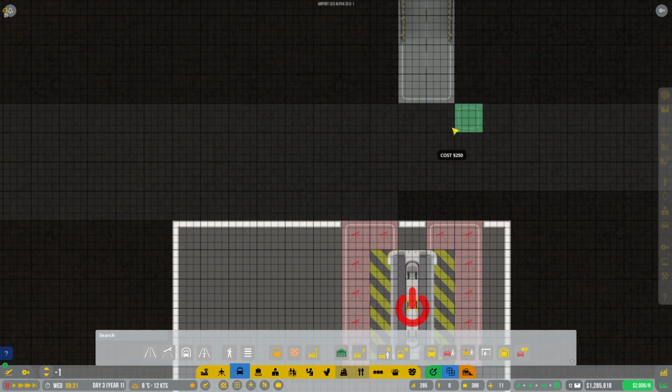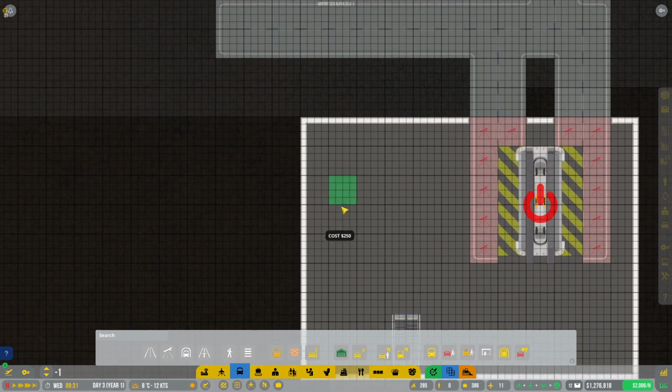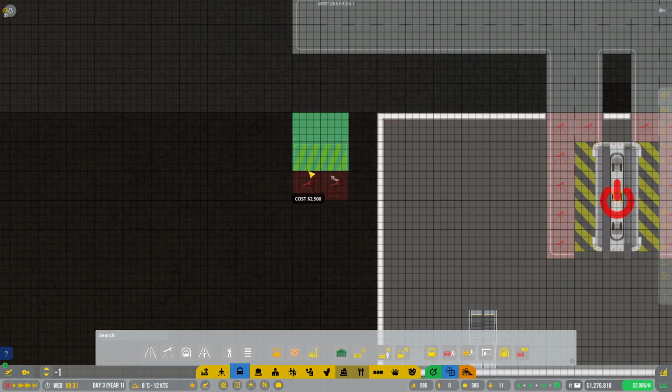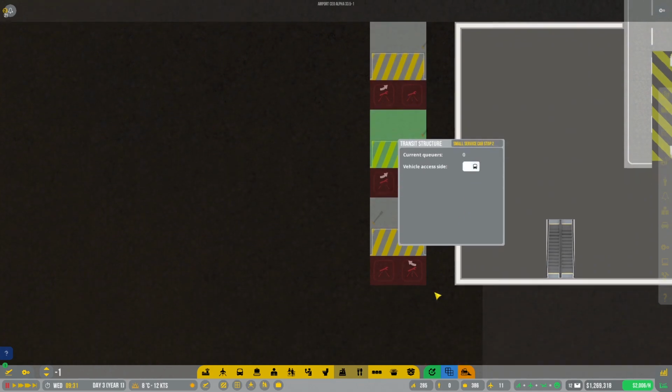And I'm kind of tempted to almost run this like so, because it's got the in and an out basically. We'll see how that goes, and then I'm going to run it over this way. What I'm tempted to do here is get those service car stops and slot them in very similar to what we slotted in on the other side. This time around I might do it in the other direction though. But there's not a lot of room. Let's stick with the three of them. We'll swap them around to the other side.